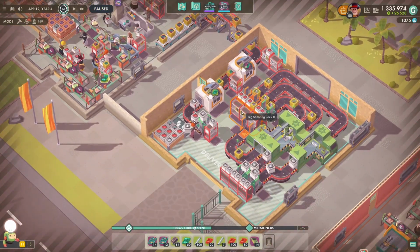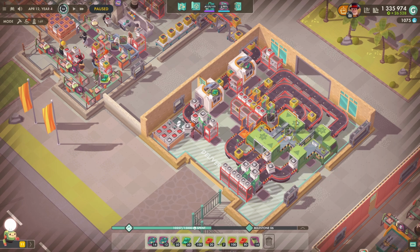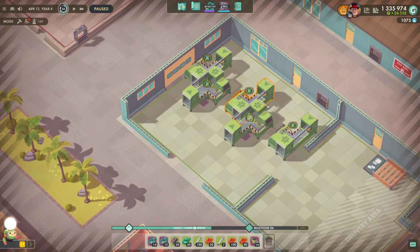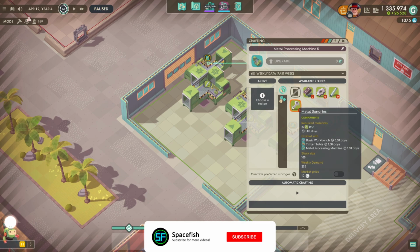Do I have more conveyor parts down here? I do. Look at that. Beautiful. As I said, this is going to take care of all of our automation needs without ever needing another worker for that again. So that is indeed very good. So we will make metal sundries in here, we'll make metal rods here, and we'll make metal sundries here.